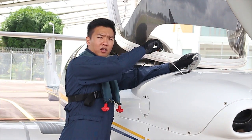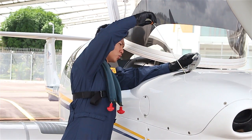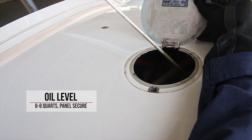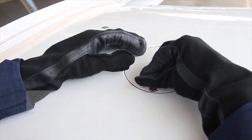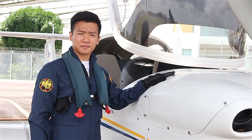Check the oil marking on the dipstick. Ensure that the oil marking is between 6 to 8 quarts. Should the oil require a top-up, request the ground crew to do so. Once done, screw back the oil filler cap and secure the panel as illustrated. Gently tap on the side of the panel to ensure that it is properly secured.